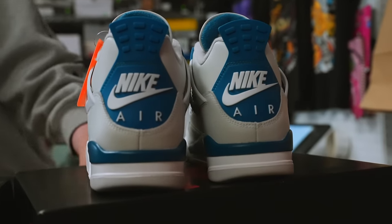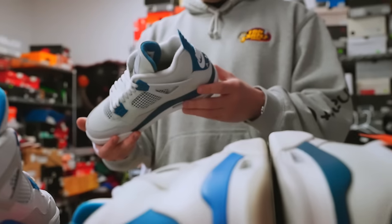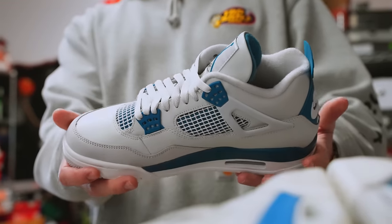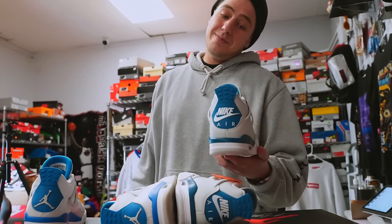The blue's a little dull though. It's definitely a little dull, man. It's like a marina blue. Some ways you look at it, it kind of even looks like navy blue, like a dark midnight. But a lot of people just care about that, right? If you got that Nike Air on the back, it is what it is.